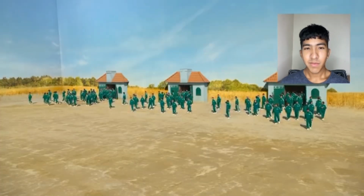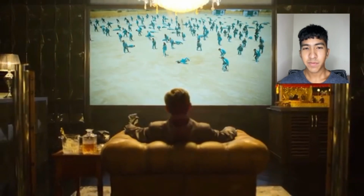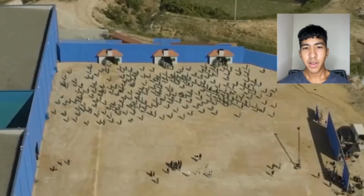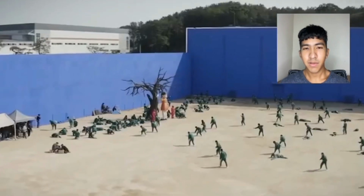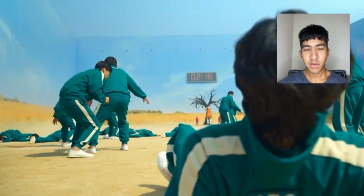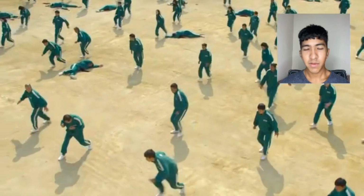more easily tell the story truthfully, meaning not a lot of CGI ended up being used. Not a corner was cut, and the Squid Game team decided to really build everything we see. Oftentimes, extremely large versions, which only added to the impressive production.